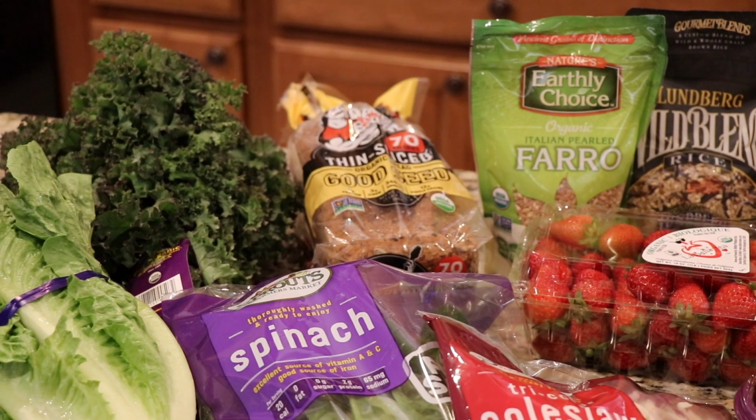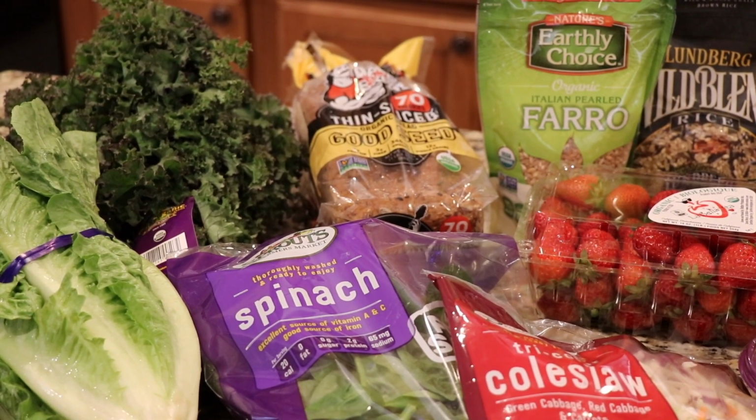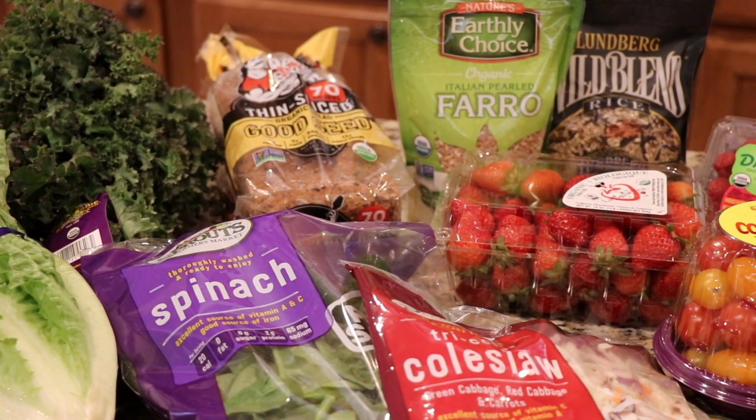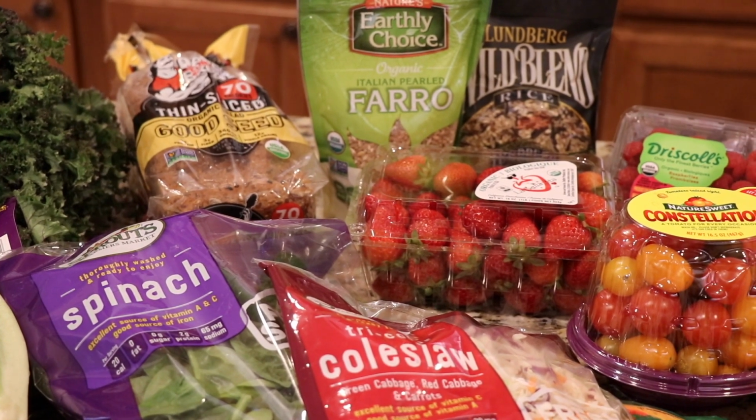Grains are very important in this way of eating, so I picked up some farro and some wild rice. I'll cook a batch of those later today to keep in the fridge for quick meals and salads. We love cold rice in our salads.